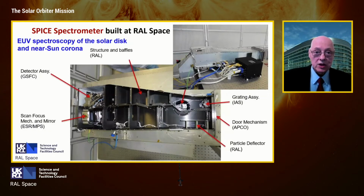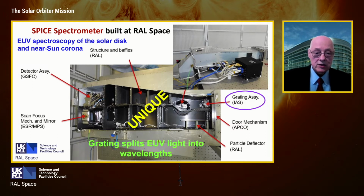Another instrument observing the atmosphere in extreme ultraviolet wavelength is the SPICE spectrometer. It stands for Spectral Investigation of Coronal Environment. As I mentioned earlier, it was built at RAL Space. We led a large international consortium of 11 groups from 6 countries. SPICE has a smaller field of view and provides spectroscopy on parts of the solar disk and near-Sun corona. And it's a special, unique instrument on Solar Orbiter because it has a diffraction grating that splits EUV light into individual wavelengths.